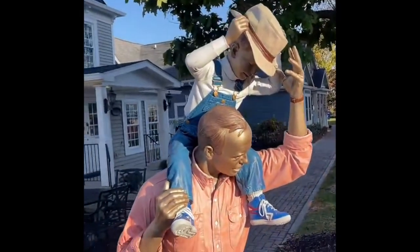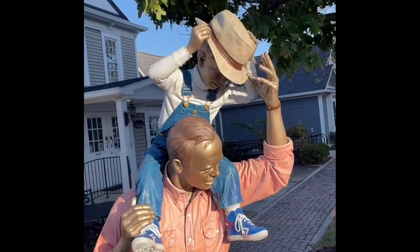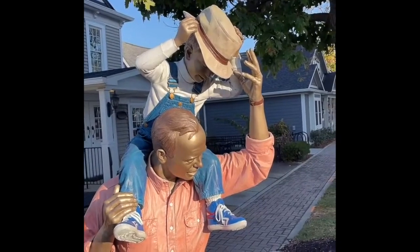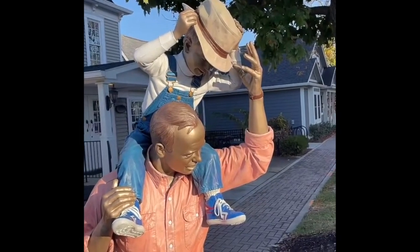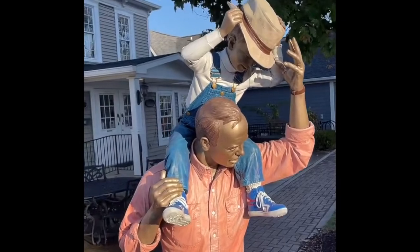These statues are all over Carmel, this town. There's probably a couple dozen in this style. And the artist who did it, J. Seward Johnson, is an heir of the Johnson & Johnson estate. So send it to me when it's done. That's great. I'd love to see it.